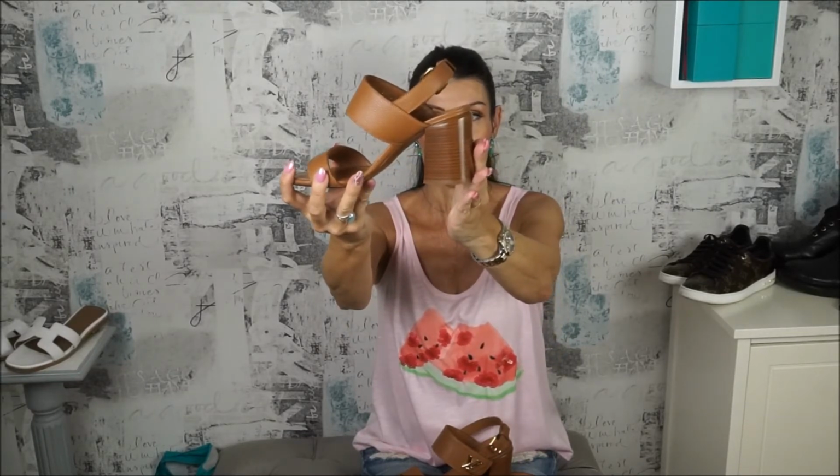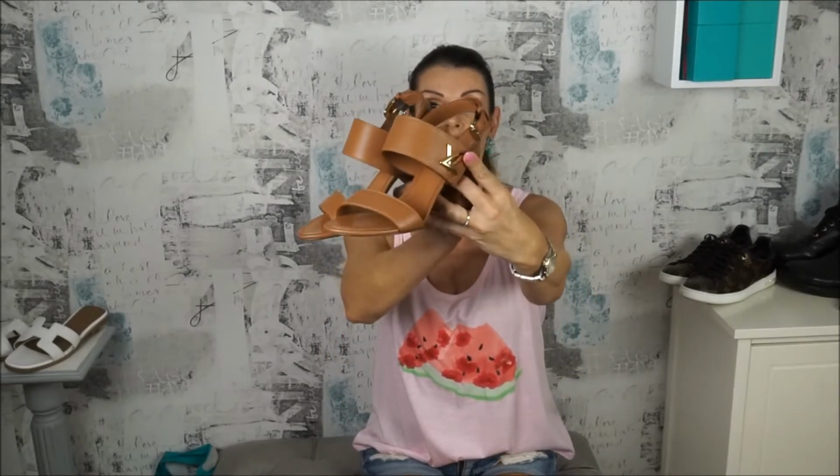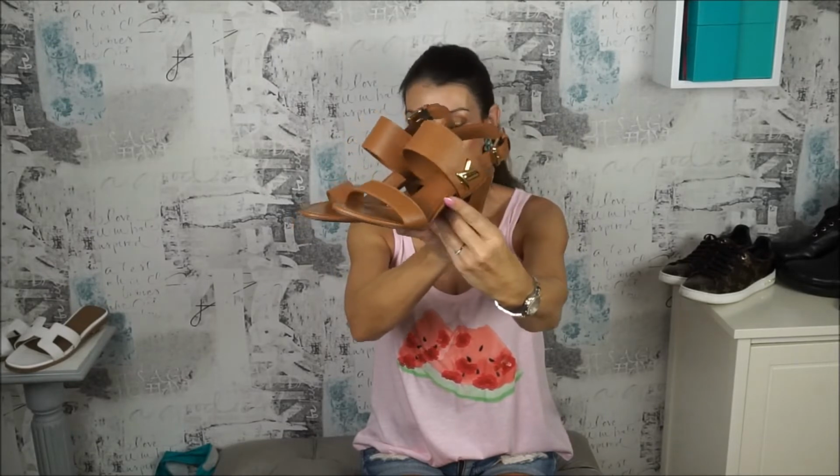And I think this is a 7 centimeter heel. So 38 1/2 in this one.